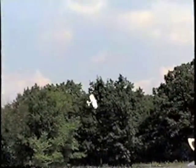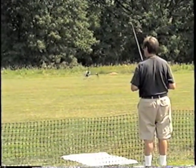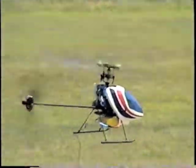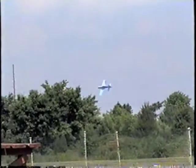The plane that just took off is a SIG Mini Extra, or Little Extra, they call it, on a 10-7 prop. What happened? Looked over his plane when he landed it. Felt better with that one. Well, you made it. He almost didn't make it, it looked like. Not bad for some Home Depot foam flying around.